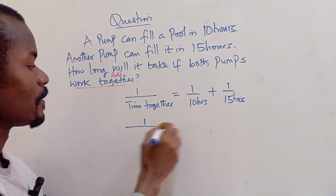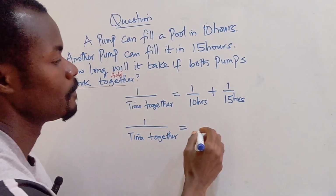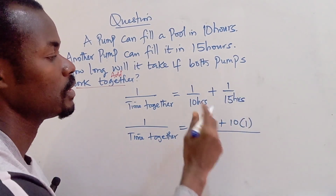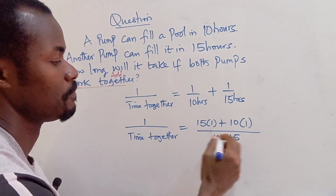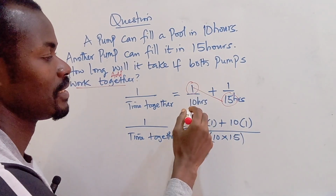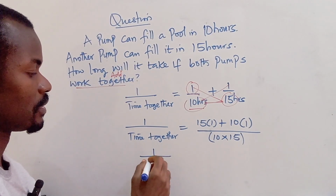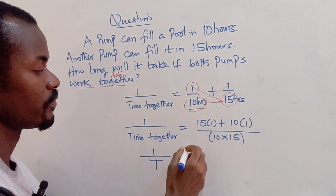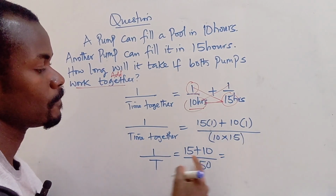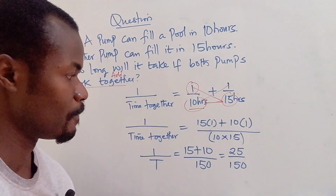All right, let's solve this and see what we are going to get. For this, I have 1 over time together. Let's solve the simple fraction. We can simply go 15 times 1 plus 10 times 1, divided by 10 times 15. This is a simple way to solve fractions: multiply this first, then this, and lastly these two. So 1 over t, let's call time together t, equals 15 plus 10 divided by 150. That gives us 25 divided by 150. What can cancel out?